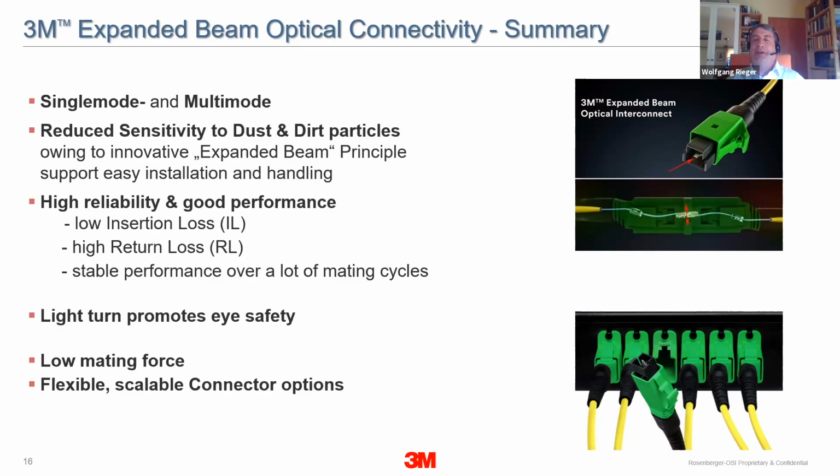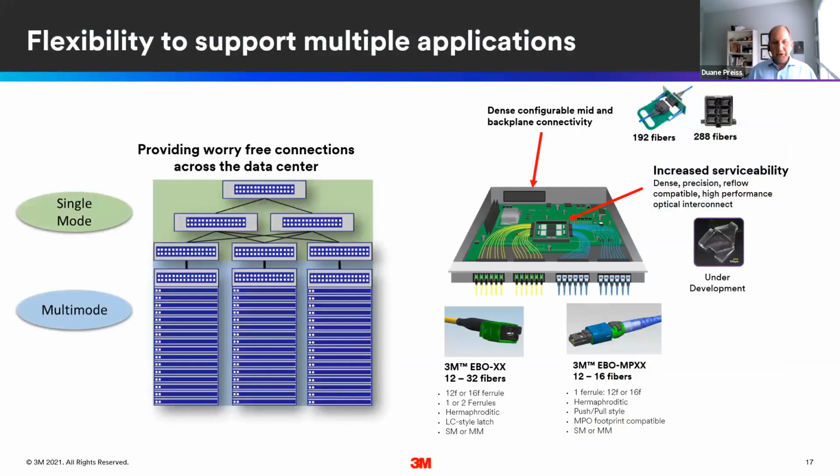Duane, it's your turn. As previously discussed, the 3M EBO ferrule technology has been developed for both single mode and multi-mode applications. So by doing so, we provide a common interconnect solution for optical connectivity throughout the data center, whether it's at the top of the data center connecting multiple switches in a single mode fashion, or shorter runs in your less than 50 meter type applications for multi-mode, one common interface throughout that data center application.